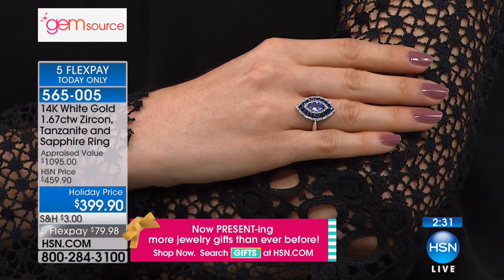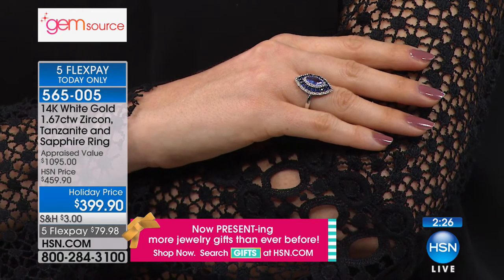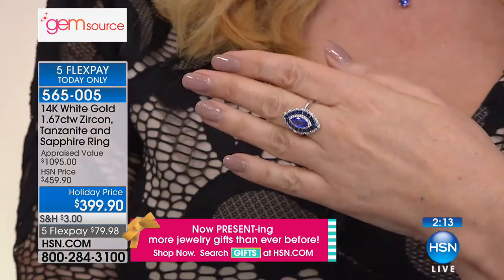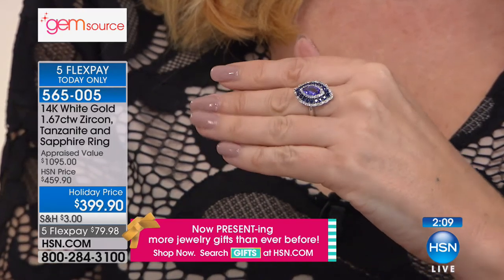$79.98 on the charge card you have in your wallet, your American Express, MasterCard, Visa, Diners Club, PayPal, or you can get the HSN card, which I highly recommend, especially if you're a regular HSN shopper. I have an HSN card. I actually have it as my default payment because I always take advantage of that extra flex payment on all jewelry. This one goes beyond an extra flex payment. What you get with this one is a year to pay it off.